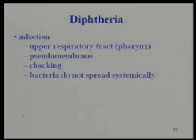Many of you are infected with the Corynebacterium diphtheriae. It's common in the human population, but it often doesn't have the phage, which codes for the toxin. But in addition, we're all vaccinated as young children. So we don't see diphtheria because the vaccine's great. I've so many times said the vaccine's not good, but here, the vaccine's terrific.